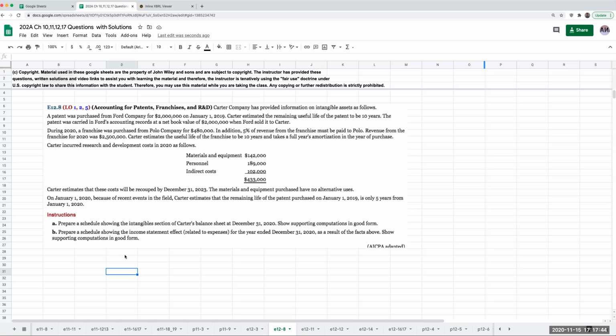During 2020, a franchise was purchased from Polo Company for $480,000. In addition, 5% of revenue from the franchise must be paid to Polo. Revenue from the franchise was $2.5 million. Carter estimates the useful life of the franchise to be 10 years and takes a full year of amortization in the year of purchase. Okay, so that's fine. We can deal with that in a second.